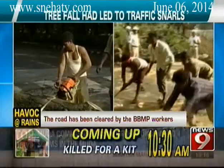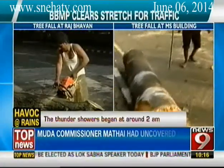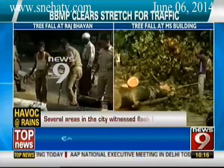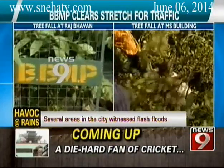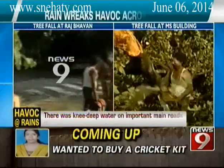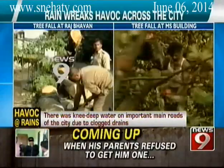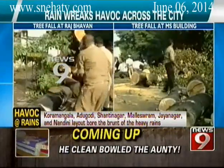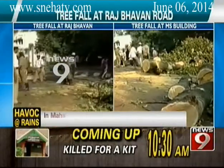Well, there we have it. Two trees that have come crashing down in the city because of last night's rainfall. But this brings to light the bigger issue of the lack of preparedness of the BBMP as far as identifying old trees or weak trees are concerned, or even providing adequate groundwater for these trees or maintaining them. Bengaluru, which was once very proud of its green cover, now faces the threat of turning into a complete concrete jungle.